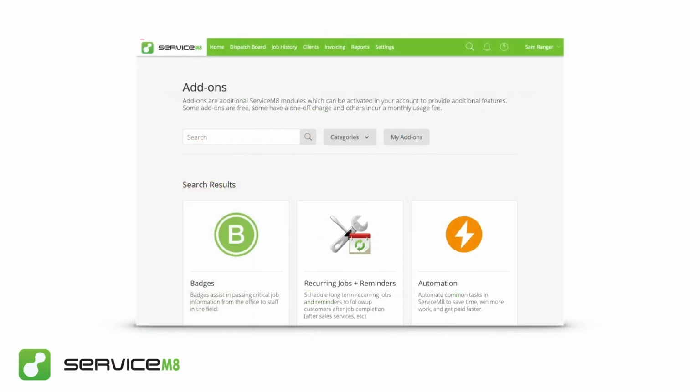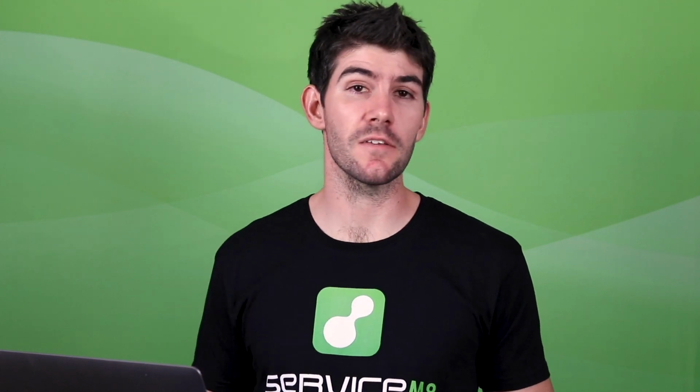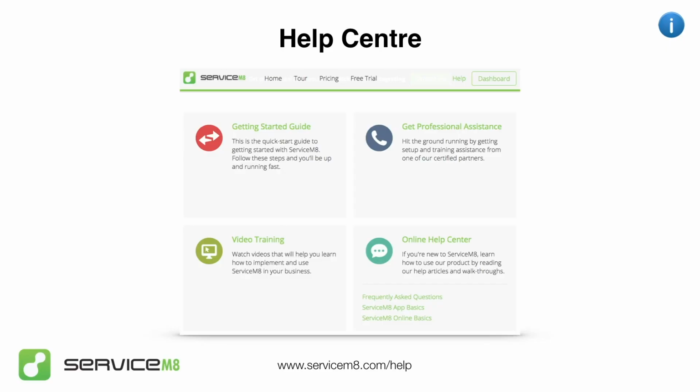So you can browse and activate add-ons in the settings menu of your online dashboard, and trial accounts have full access to all of those add-ons. Let's look at the two main ways you can get started. You can set ServiceMate up yourself, or you can engage an independent ServiceMate partner to help. We'll look at the DIY option first.